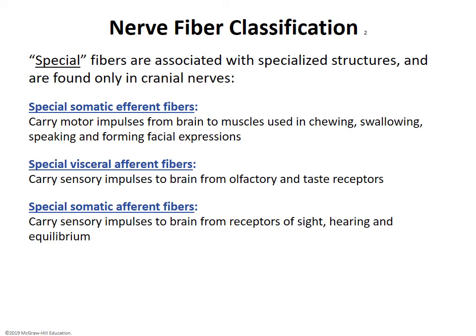Now, this is the one that is a little bit weird. All right, so this is special. That's why it's weird. Special is special. These are only cranial nerves. These are very odd. And you'll see that there's only one efferent, right? So there's only one motor, and remember, efferent is motor. And so there's only one motor, and it is something that we can control. These are chewing, swallowing, speaking, and facial expressions.